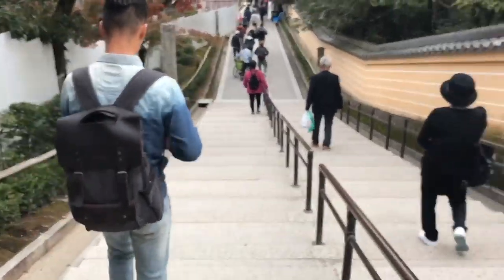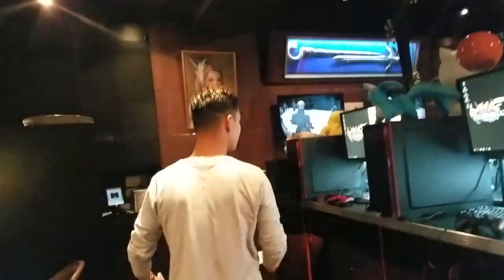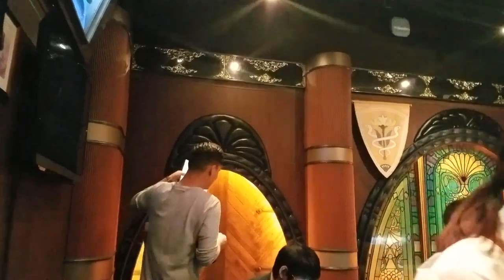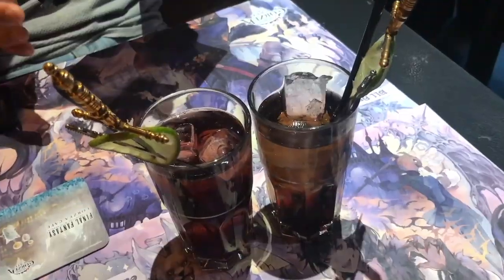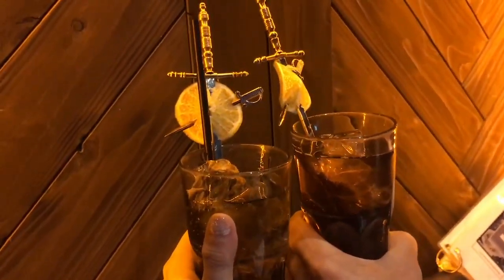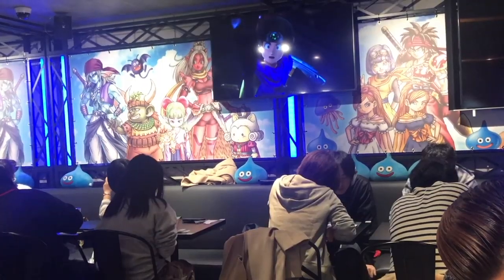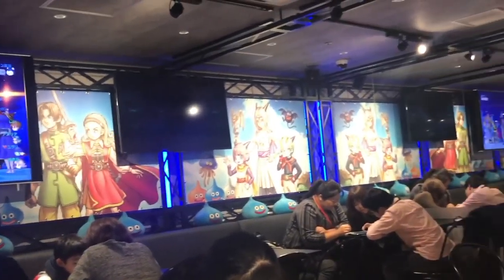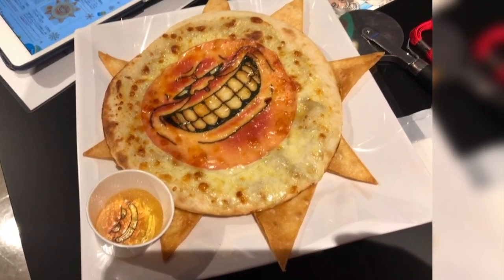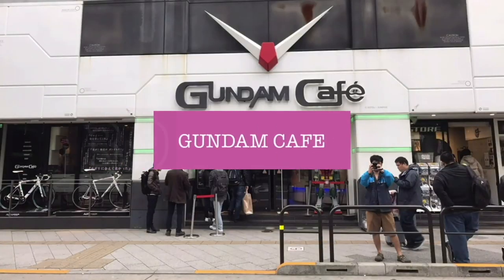Final Fantasy Aizora Cafe. For all the Final Fantasy fans, this is pretty incredible. Square Enix Cafe. In order to experience these themed cafes, you have to get a ticket for an open time slot. This was the pizza. At the end of your experience, they give you a poster and coasters. Gundam Cafe.